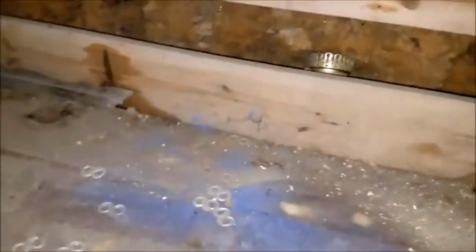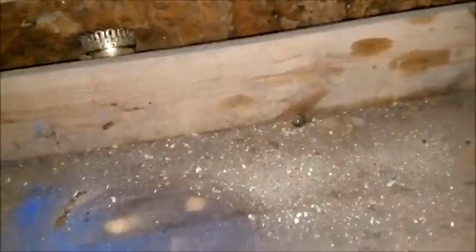So I'm going to disassemble this so I can take it up the road and get this built this week. And I believe in trying to use as much as possible from the original house as we can. And hopefully it'll all come out nice. Lots of number 8s. I wonder what they did with all those.